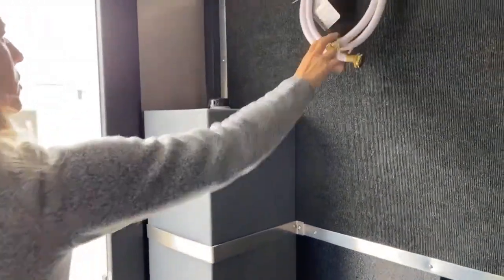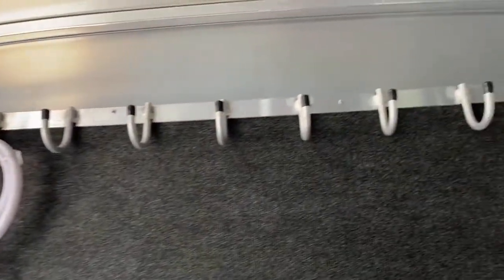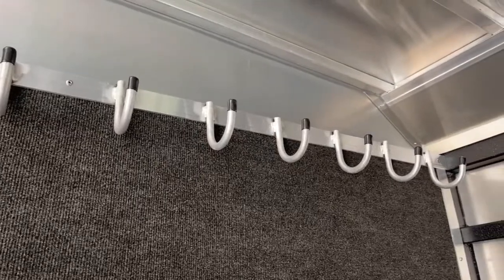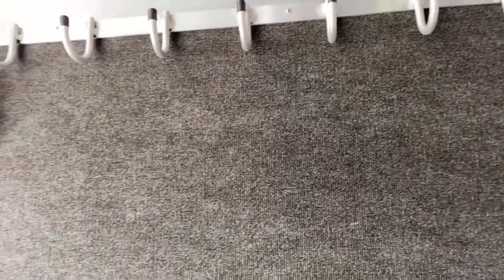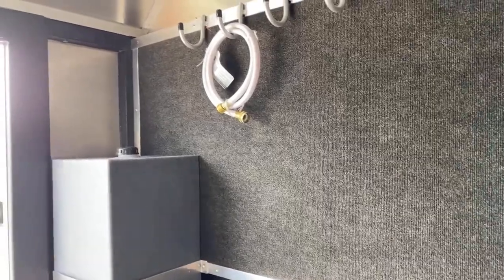Little hose for your water, with 12 bridle hooks. Bridle hooks come standard with this carpeting behind. Usually your animals are right on the other side of this wall, so we want it to be quiet. Those head stalls are expensive, we want to protect them, so carpeting is standard behind all of these bridle hooks.